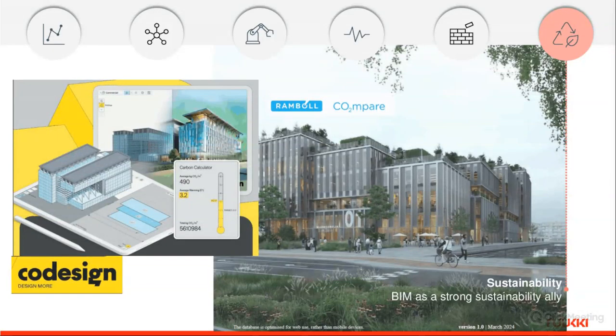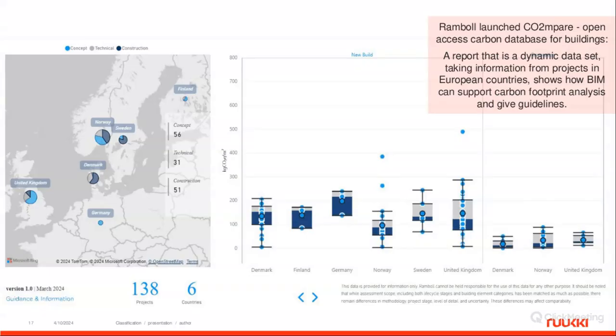Rumble recently presented this database on the web, and it's quite interesting because it's a very dynamic data set which shows information from construction all over Europe. Mostly they focused on Scandinavia and the West right now, but it's a nice way of sharing transparent data about how our buildings are being built and renovated, so we can compare how it looks in specific countries depending on the type.